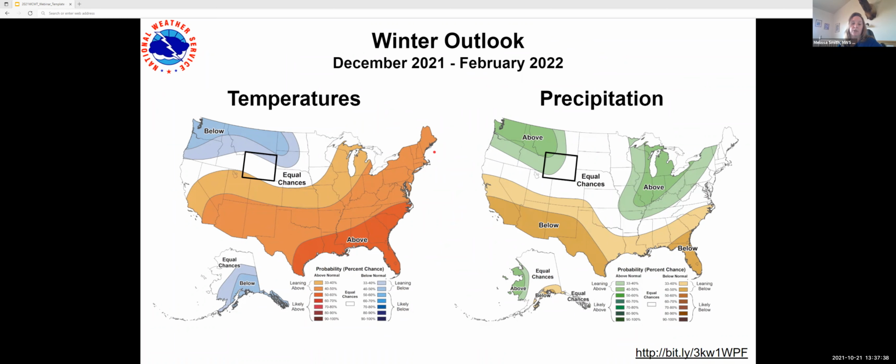So our winter outlook was released today, and this is what we're showing for the winter. We will start out again with precipitation like we have been. One thing to note is that a lot of northwestern portions and the western part of the state there does have a greater chance for above average precipitation. Typically what we see in a winter, we're coming into our second year in a row of a La Nina.